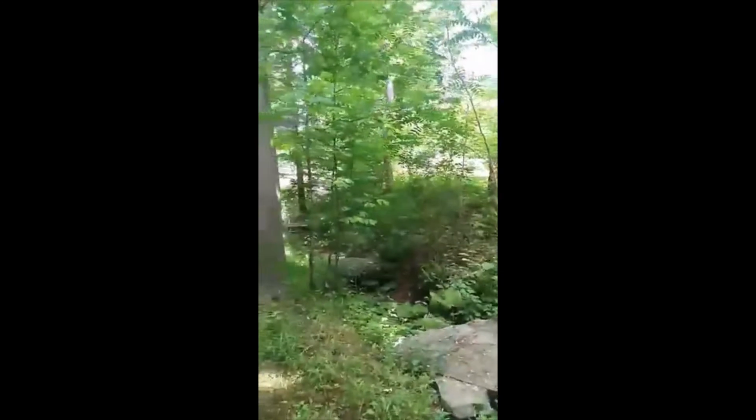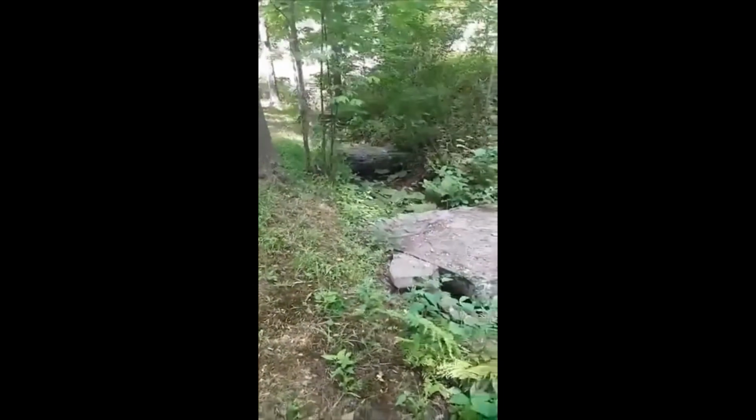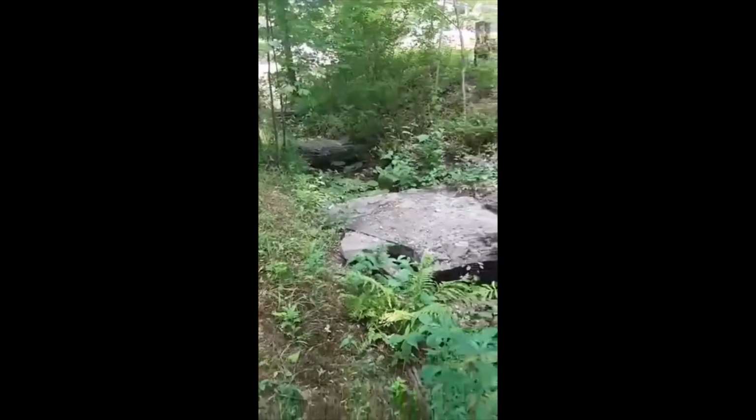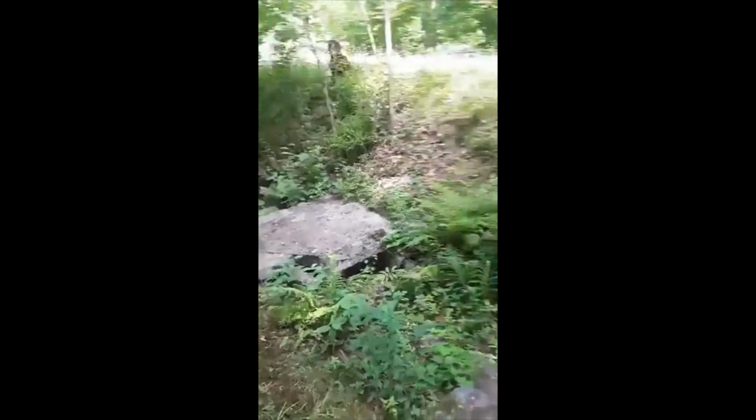I'm just going to take a second, and here we get another view of this bypass or supply flume. And from what we can tell, it was probably covered in this stone its entire length, so nobody hurt themselves.